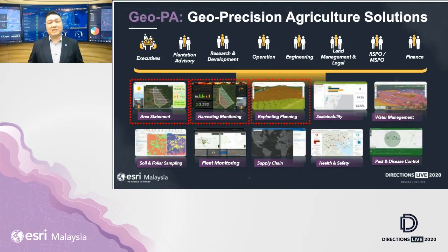There are many use cases that can be developed using the market-leading ArcGIS technology. But today, I will run through 3 fundamental applications that we package into the Geo-Precision Agriculture solution for plantation owners to rapidly deploy applications for precision farming. These are the area assessment, harvesting monitoring, and replanting planning applications.